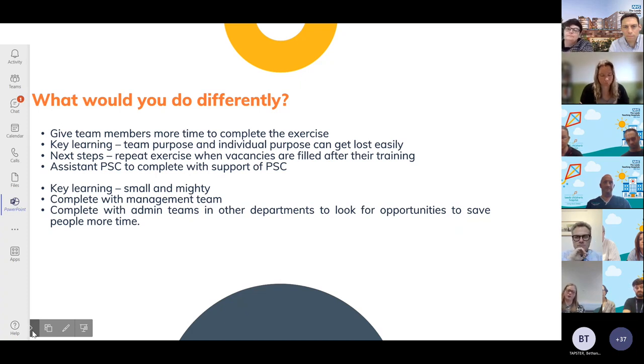So the next steps from my point of view are to complete this with my management team throughout the rest of Neurosciences, with a view to them then doing that same cascade down to their admin teams, where we will hopefully then be able to share across the different admin teams and see if there are any learning opportunities between the different teams. So that's it from us. Thank you, everyone.